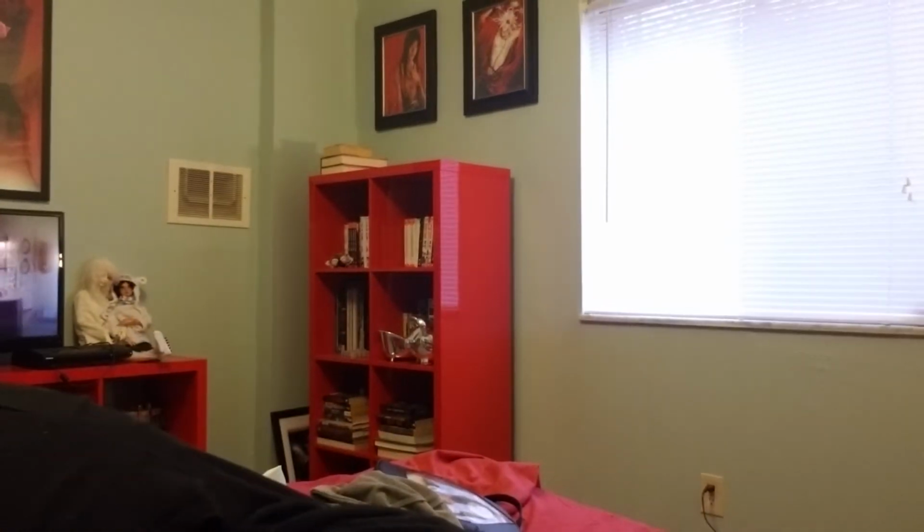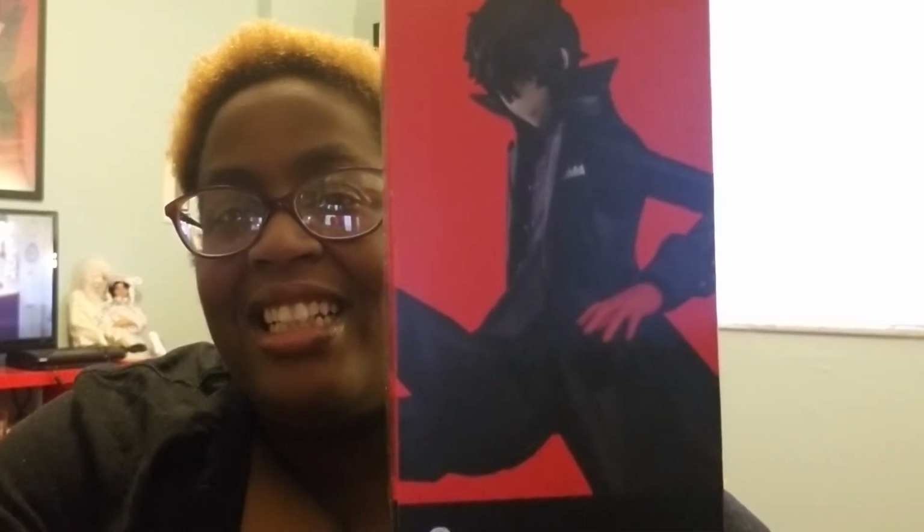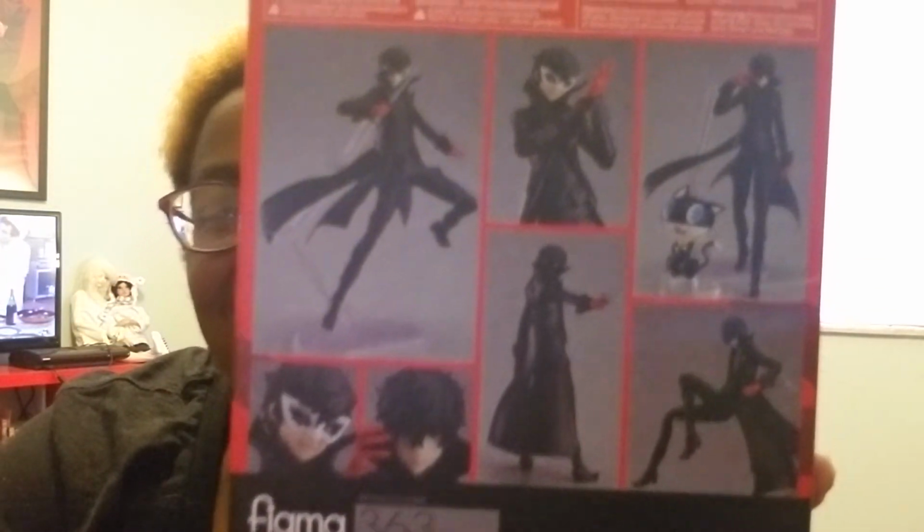Okay. A Figma! Yes! Okay. So one of my first ever Figmas, there's actually 2 in here, and I'll probably open this at some point, and I don't know if I can do it on video because it looks like there's a lot of little pieces, but it is Joker from Persona 5, and that's him in the box, being handsome, and then this side, Figma, I'm so excited. Oh, I'm so happy to have one. Here's the back of him being so cool. So, yeah, I have Joker from Persona 5.